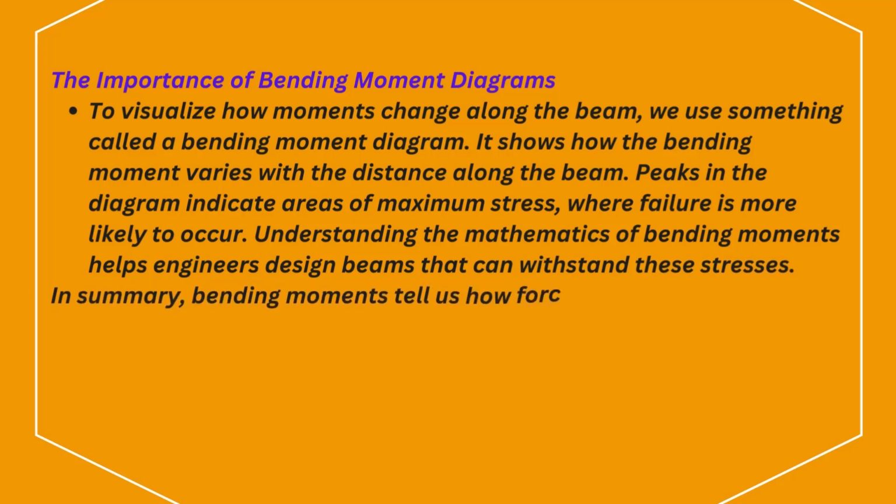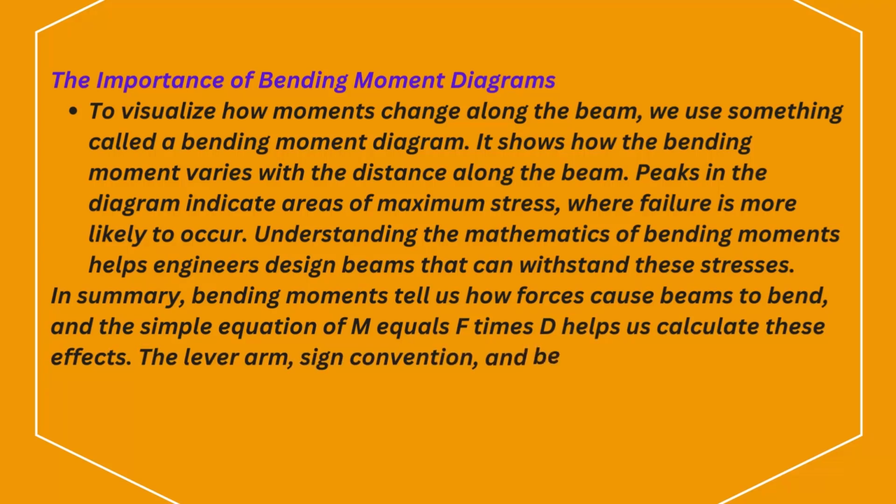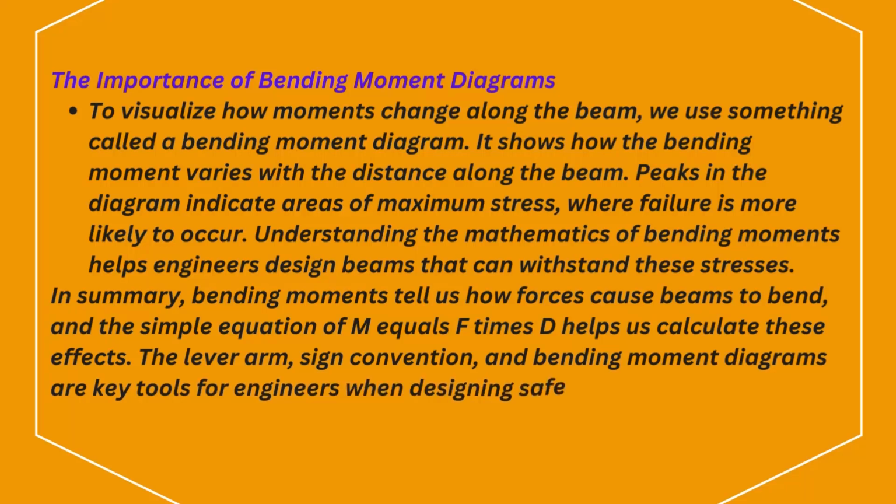In summary, bending moments tell us how forces cause beams to bend, and the simple equation of M equals F times d helps us calculate these effects. The lever arm, sign convention, and bending moment diagrams are key tools for engineers when designing safe and reliable structures.